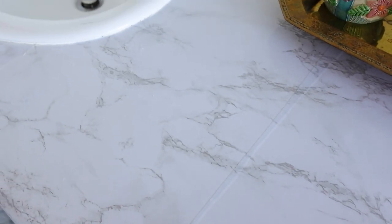I think you guys on the screen are probably like, it looks fine, Andy. And in the bathroom, if you're not looking too closely, it actually looks really, really good. But I'm a perfectionist and I can see all the seams and all the places that I had to cut and tweak in order to make it fit. So for me as a perfectionist, it was kind of a nightmare.